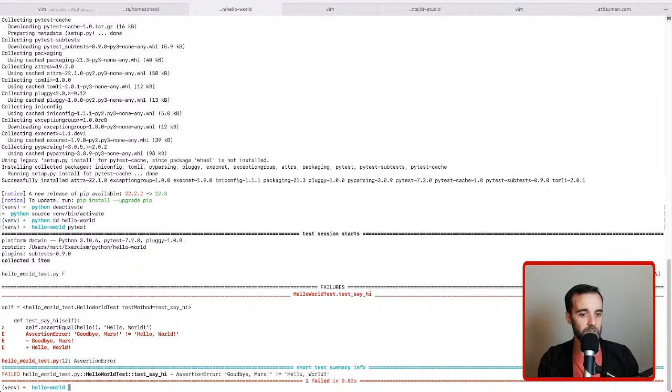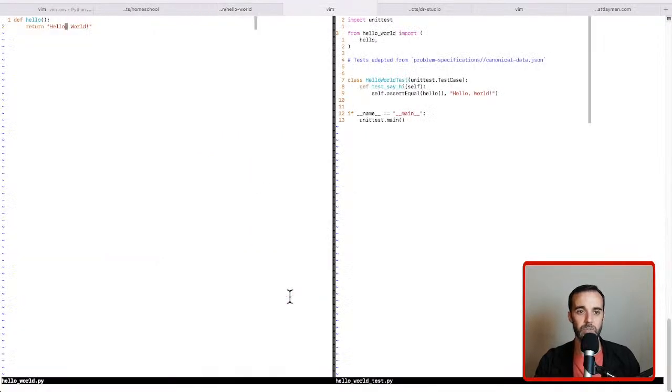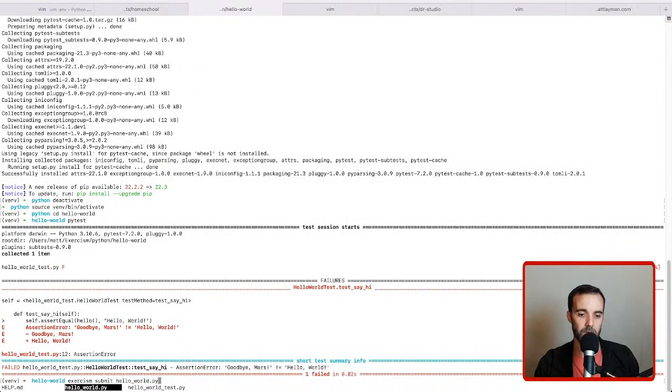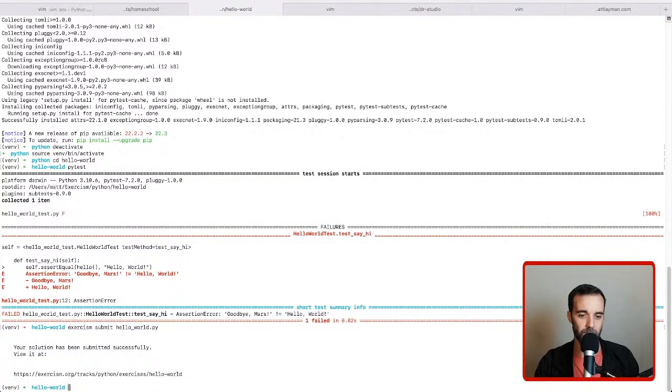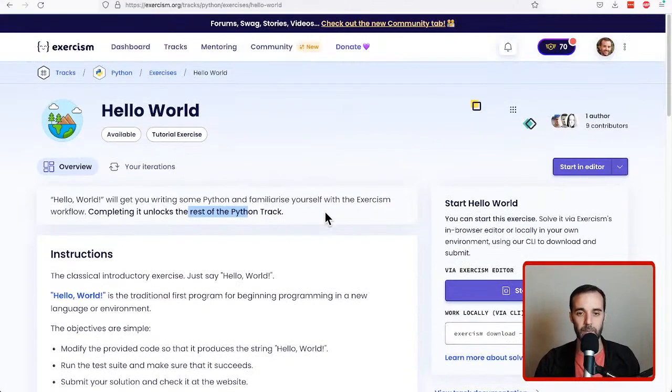So now here's the nice part about this. Once we're done, you can submit your solution, and we'll see what that looks like. So we'll say, over here, exercism submit, and then we want to submit hello_world.py as the source, as the answer file. All right, once you've done that, you can come back to the website and you can go to your iterations.